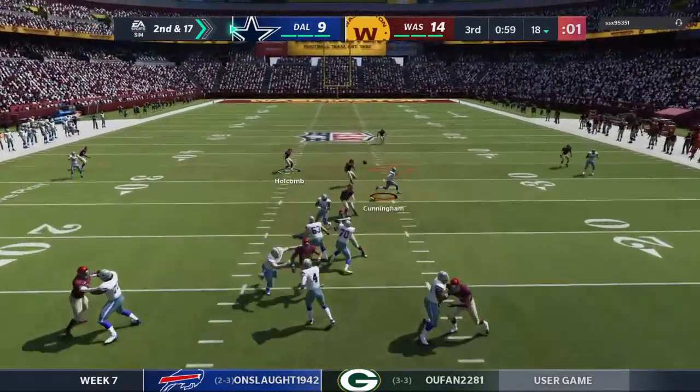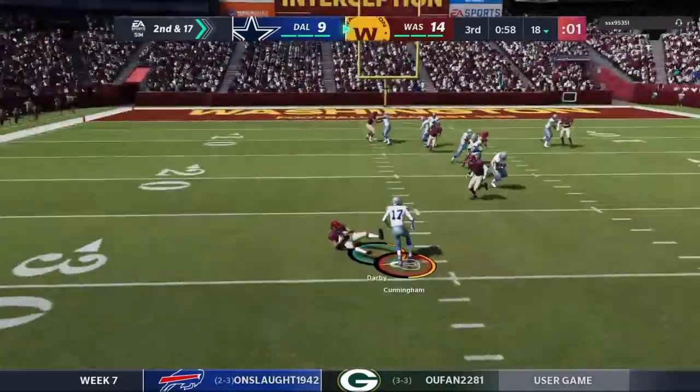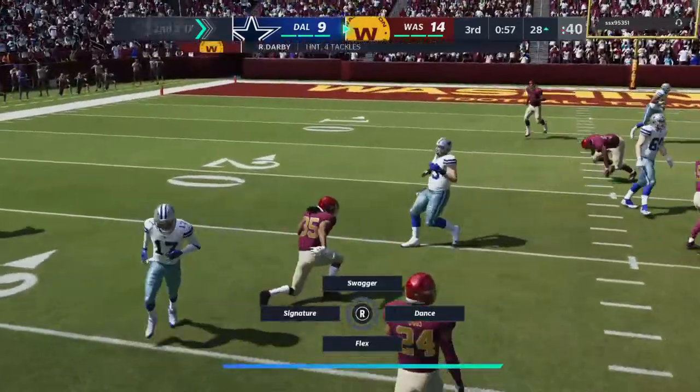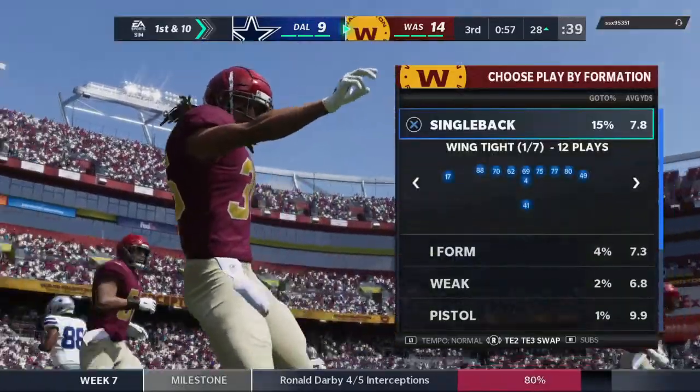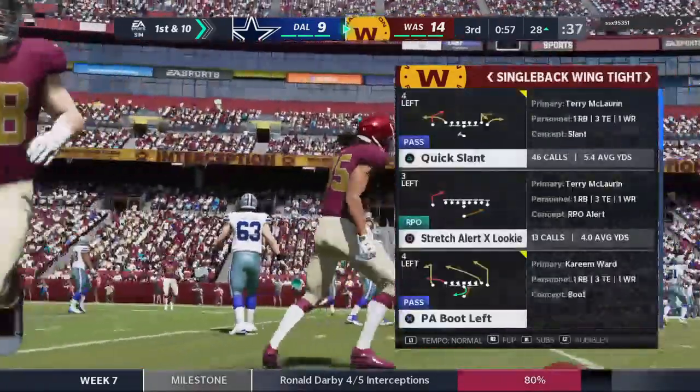Throwing on 2nd and long. Prescott. He rifles one that's intercepted. Picked off by Ronald Darby. And his guys are going to get the football at the 28-yard line.